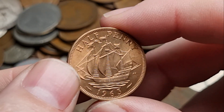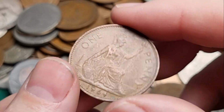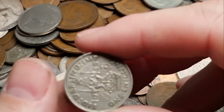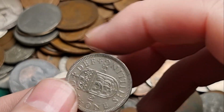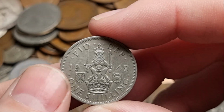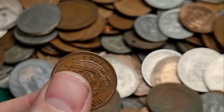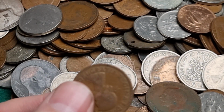Ooh, that's another one. Another shiny, that's a nice 1963. We'll put that aside just in case it upgrades. So it's either going to upgrade my album or the Whitman album, or nothing at all. There's a 55. 49 Scottish. I've been putting coins in the wrong box. Another 57 with the rough C.